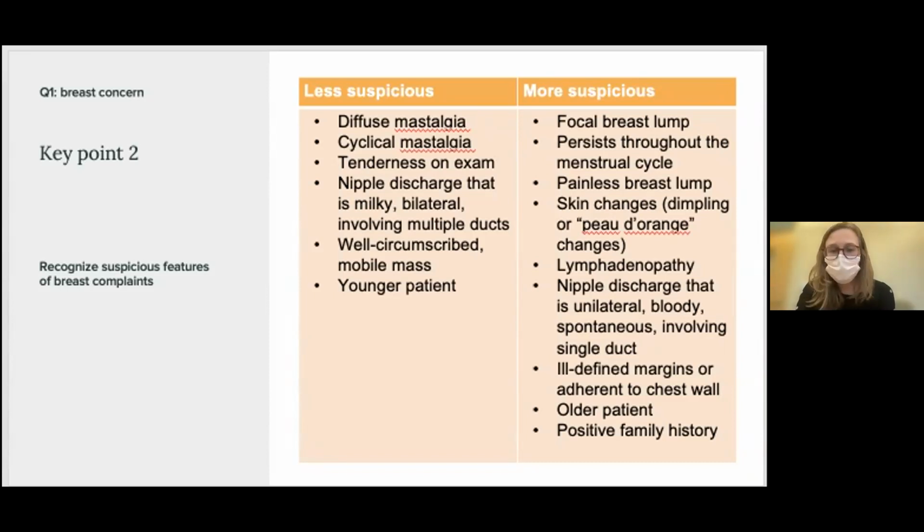I have a question about that. About what is considered older versus younger. It's a little bit subjective, but in my thinking, certainly women 30 and under, I tend to have much less suspicion for a malignant etiology for a palpable breast lump. And 40 and over, my alarm bells start to go off a little bit more. 30 to 40 is going to be a little bit more of a gray zone. But in general, the vast majority of breast complaints in a woman 30 or under are going to be benign. And then again, 40 is when I start to think more about a malignant cause.